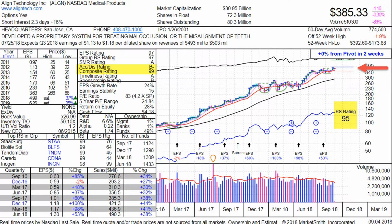You can see that it has the accumulation distribution rating of a B minus, a composite rating of 99, and a relative strength of 95. That red arrow is also pointing to where MarketSmith is indicating that this is a buy zone with their chart markup that they help novices read charts.